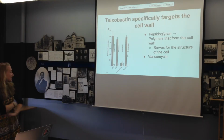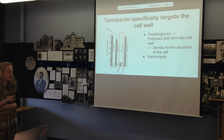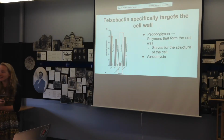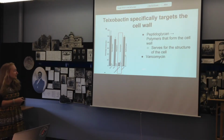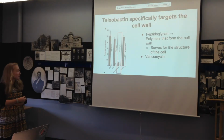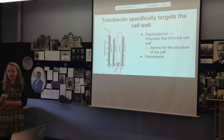DNA is an option, but teixobactin is actually targeting peptidoglycans. Peptidoglycans are polymers that form the cell wall, and so they serve for the structure of the cell. As you can see, with vancomycin, they have the same levels over here. So it's showing that there's less peptidoglycan, which signifies that there's less cell wall.